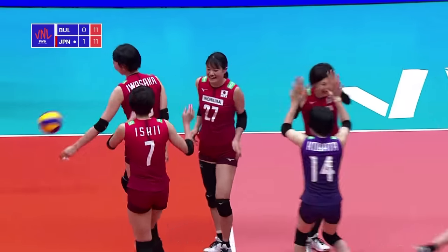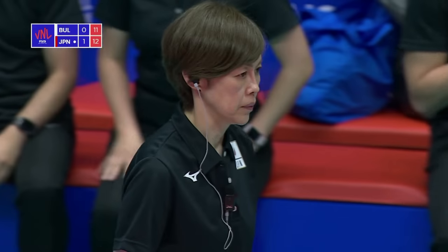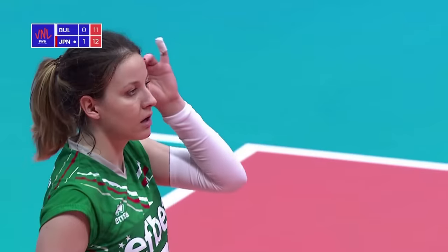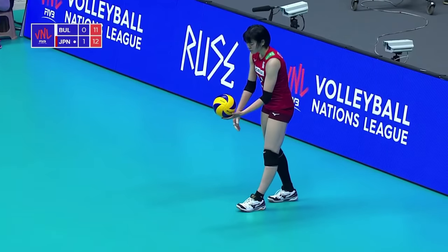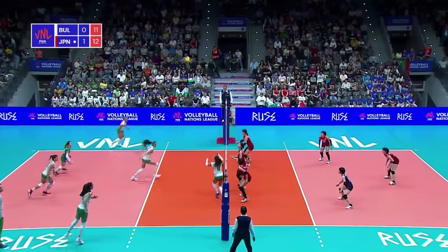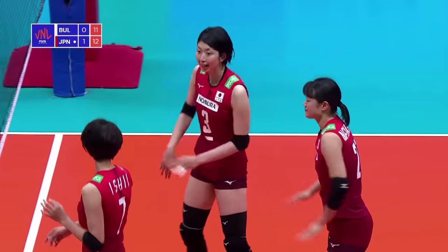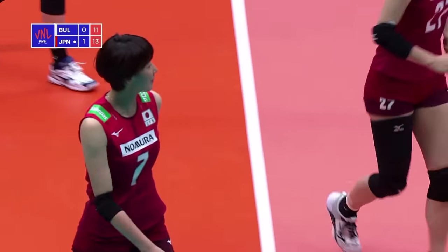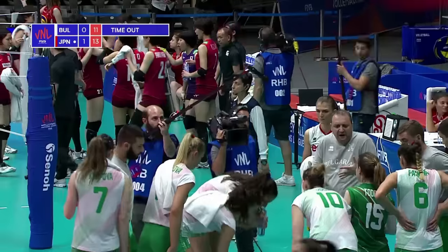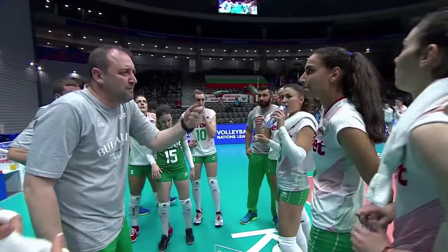Well, Bulgaria were placed on the rack there. And ultimately, it is Japan who take the point to edge ahead by one. The Osanai serve, seeing Japan take another point. Illegal contact by Bulgaria, they take timeout. Japan rattling off 3 straight points to lead by 2 in the second set.